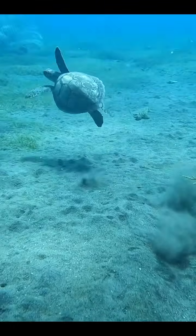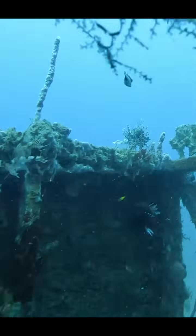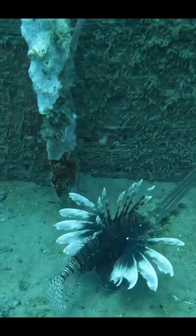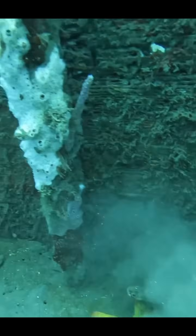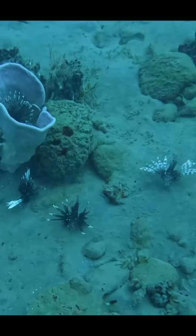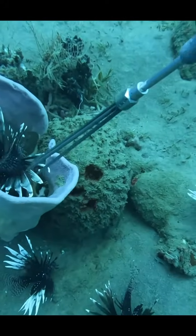Here's that same turtle in another encounter. See how fast it can go? So when you annoy the turtle, it flies. There's a bunch of random debris from old buildings and stuff down here. And there are lionfish just covering everything. I went down to about 100 feet to find this piece of structure. And once again, another huge patch of lionfish.